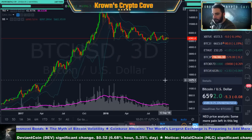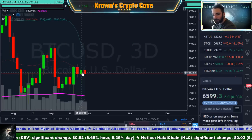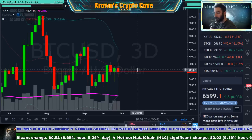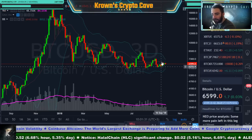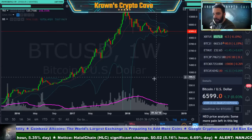What about the 3-day? I'm doing this in terrible order. The 3-day is also living below the 20 simple moving average, or I guess this current one is. The last one did close above, to be fair, but again, it's getting extremely tight, and the 20 simple moving average, more importantly, is sloped to the downside.